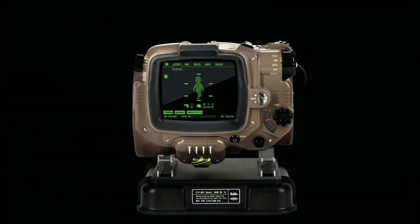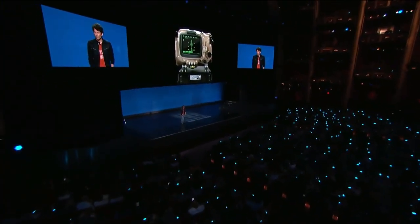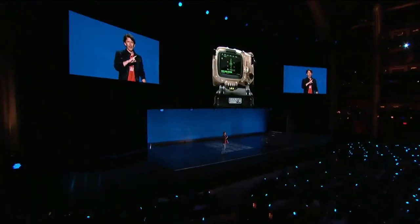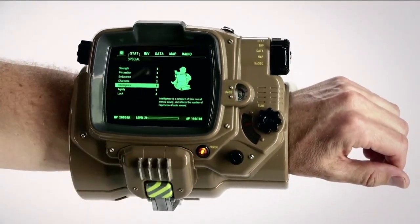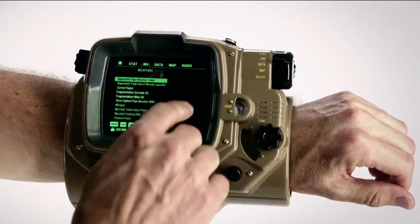And usually, I find second screen experiences are generally just stupid gimmicks. But as far as stupid gimmicks go, I assure you, it's the best one I have ever seen. It is awesome. Here, I'm going to show it to you in action. It actually works perfectly. It's the same code that we use on the Pip-Boy running on the app. Works on any platform, on your local Wi-Fi, Xbox One, PS4, PC.